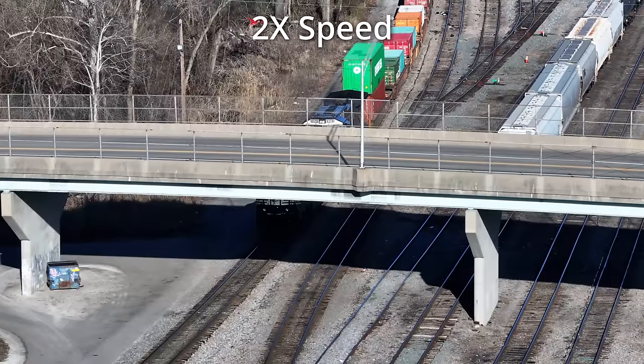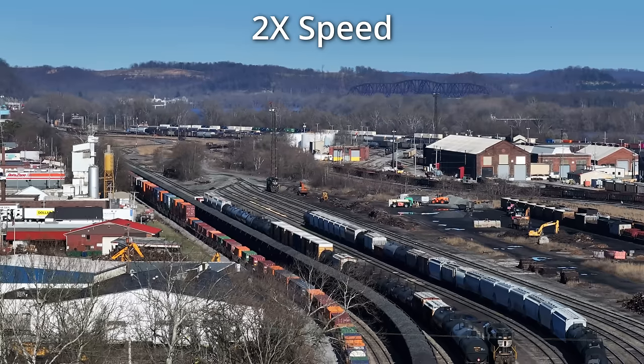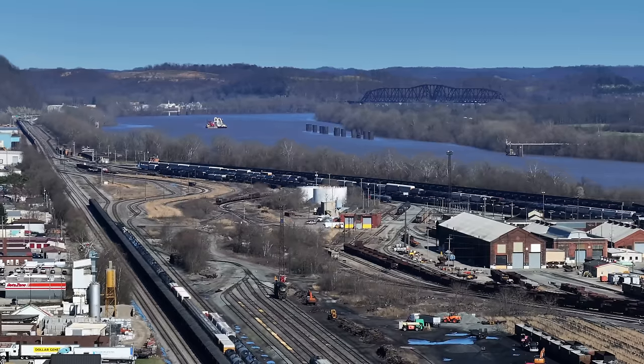As I brought my drone back, I noticed this westbound intermodal waiting to continue on its way. We'll finish with a look at the Ohio River, a large barge heading downstream, and the massive CSX Scioto-Ville Railroad Bridge in the background. Even at this distance, you can tell how massive that is. I've got a video in the works on that incredible structure.